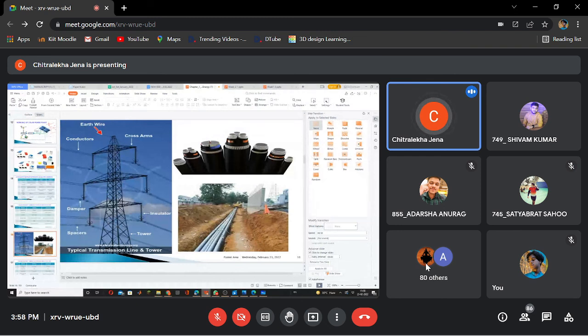This is the underground cable. What is this cable used for? What is the voltage? What insulator are they using? These are for general knowledge, at least you should know. Not from an exam point of view.